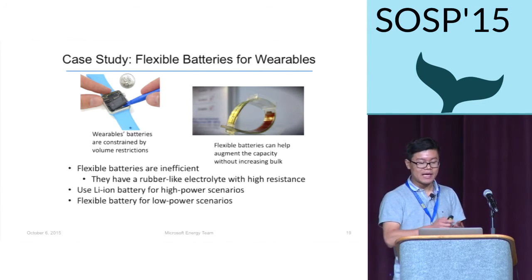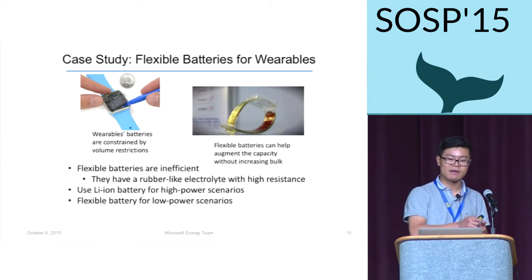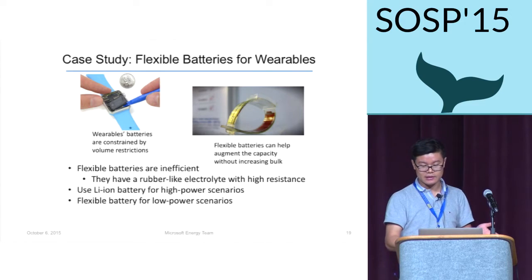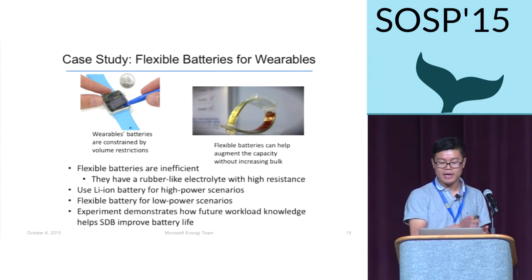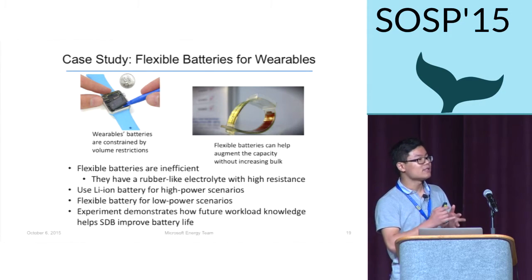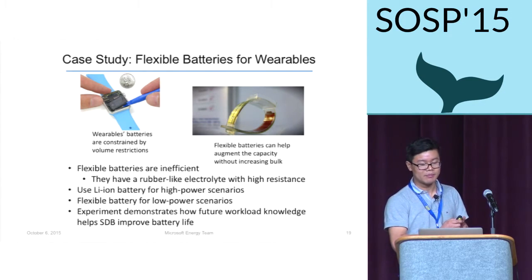With SDB, we can integrate lithium-ion batteries with flexible batteries. A simple policy could be to minimize resistance loss. However, we compare this to an SDB setting that knows the user workload and show how such knowledge can help to improve the battery life.